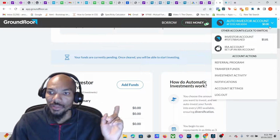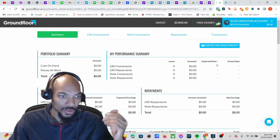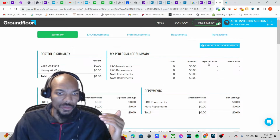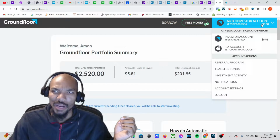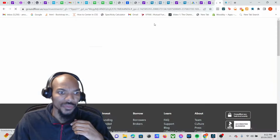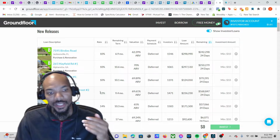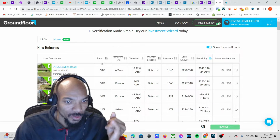Now I'm going to give you an update on my regular Groundfloor portfolio, the one where I pick the loans. I also have it on auto invest, where I normally only pick type C loans because I believe the yield return I wanted was at least 10%. At the time, let me see what C's are now. Okay, C's are actually a little bit higher, but at the time C's were like 10%. So now I would probably stick with B and C.